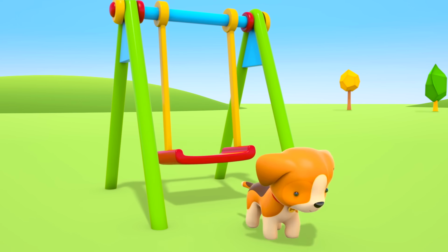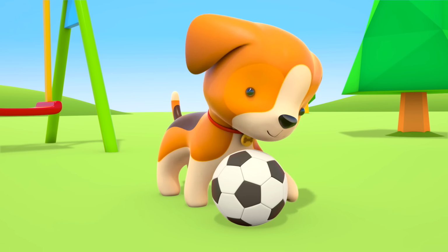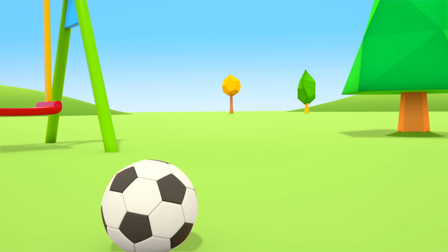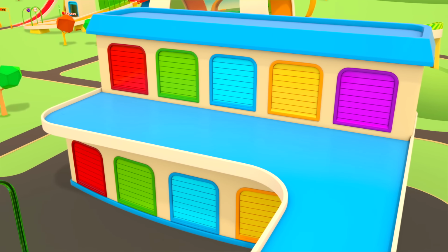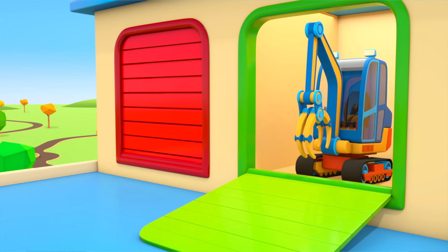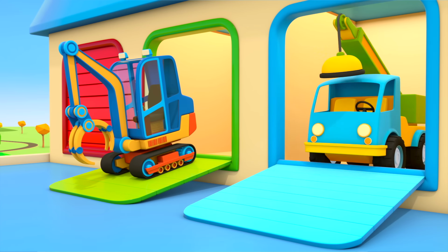The little puppy doesn't know what he should play with. The ball? It would be boring to play ball alone. Wait a second. It's a bit too early for bedtime. Let's think how we can cheer you up. Look, the excavator with a grapple. The crane truck.